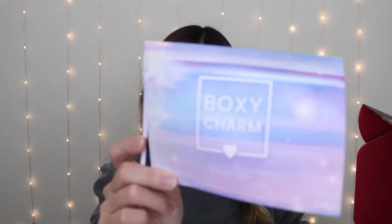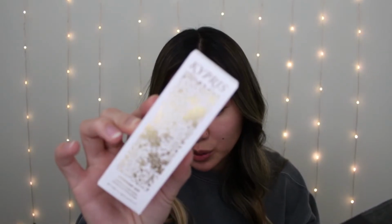Let's just get into it and see what's in my Boxycharm. This is what the box looks like this month. The theme is stellar, super cute. You guys know I love celestial type things. The first thing in the box is this. This is the Hyperus Antioxidant Dew Quench and Glow Serum. This retails for $90.